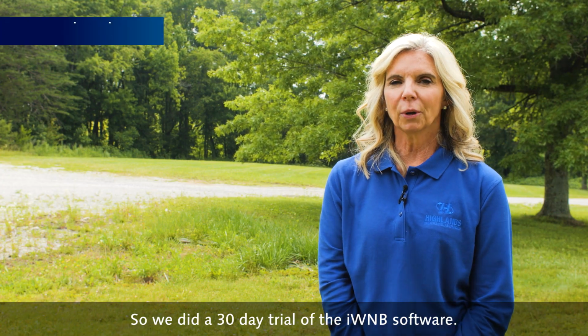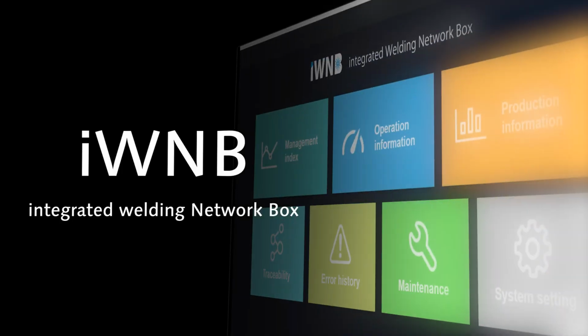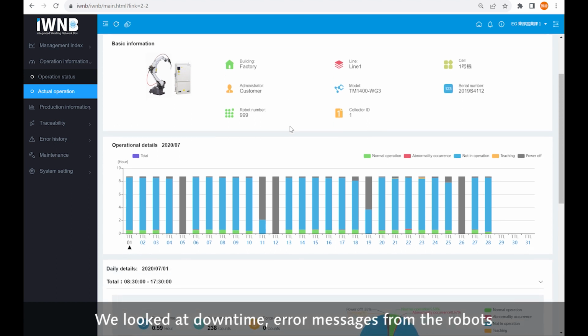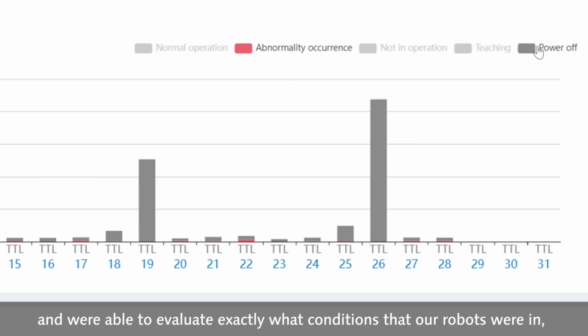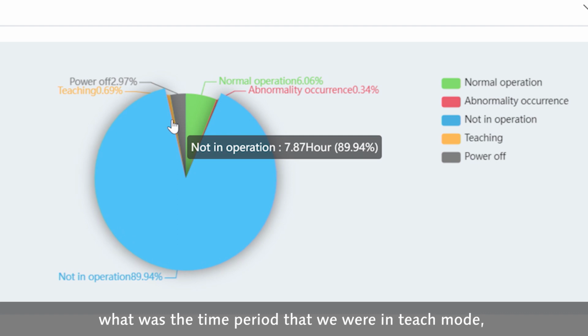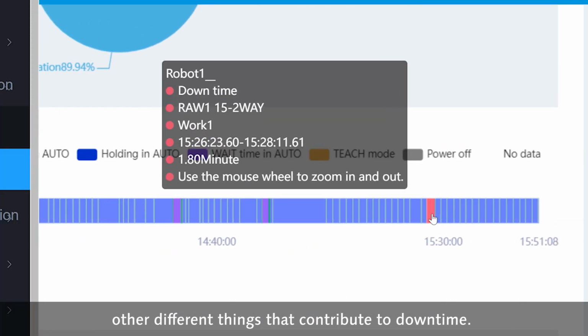So we did a 30-day trial of the IWMB software. We looked at downtime error messages from the robots, and we were able to evaluate exactly what conditions our robots were in, what was the time period that we were in teach mode, and other different things that contribute to downtime.